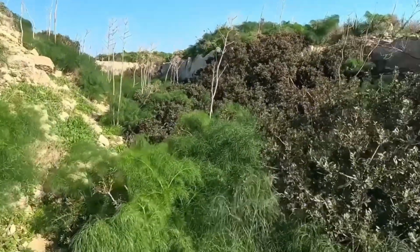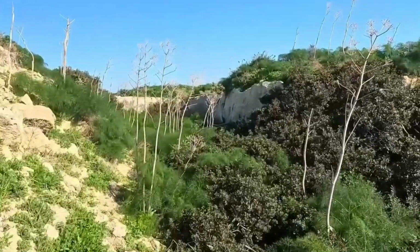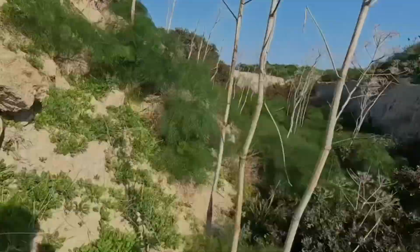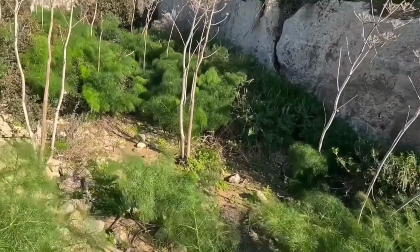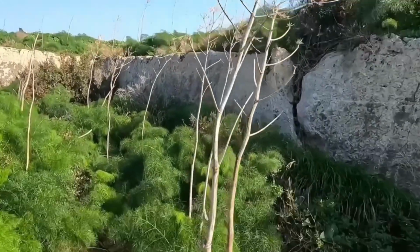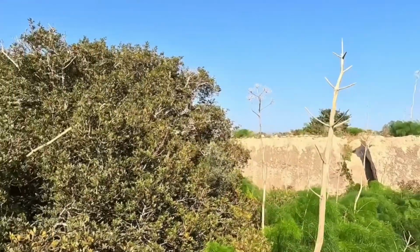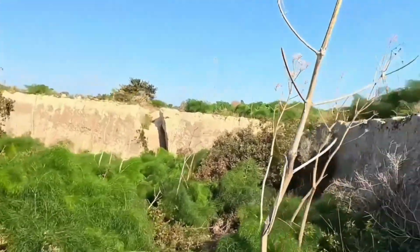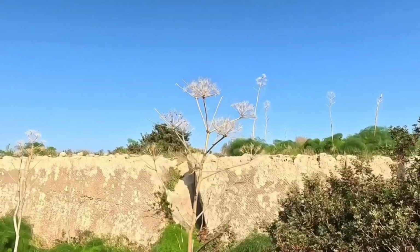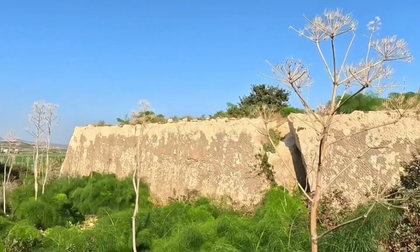Just found a little turning off the main track here, and it looks as if it's going over towards some kind of human-made structure. It definitely looks as if this could be cut away as well, couldn't it? Over there, yeah, you can see the chisel marks on the stone. So this must have been part of the outpost. Very clearly chiselled out. So maybe it was a lookout point on top there.